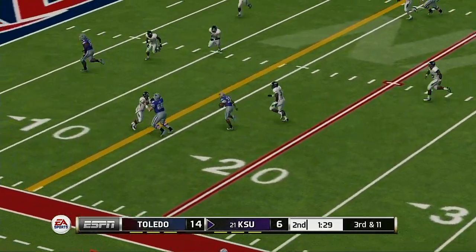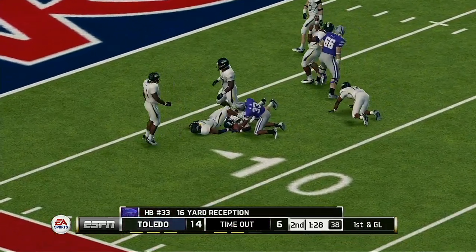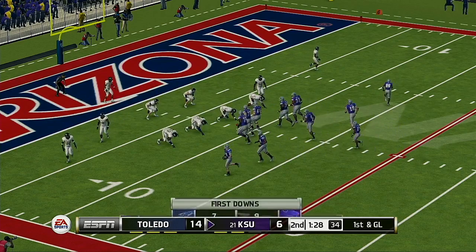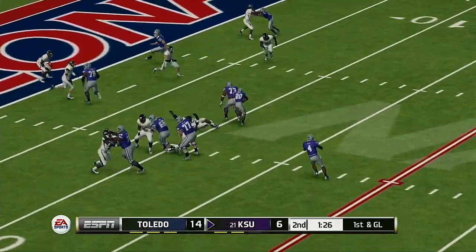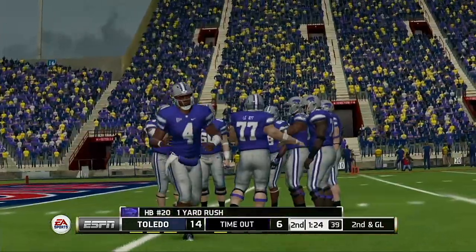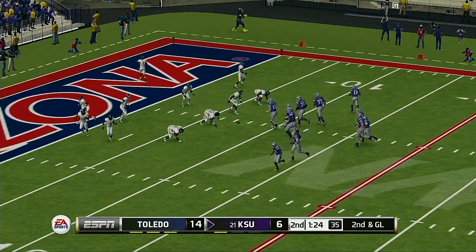Flips it middle to the running back. Tackle at about the 9-yard line. Throwing a screen will sometimes slow down the pass rush. So if you're playing a team that likes to blitz a lot, this is one way to get them out of that. Takes the ball inside. He makes it out to maybe the 7-yard line. He gains a couple of yards on the carry. And this is the 9th play of the current drive.